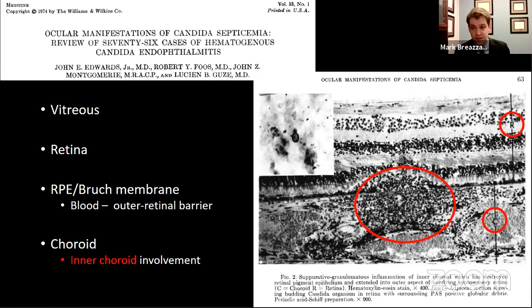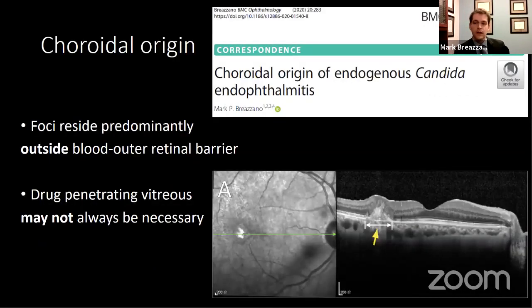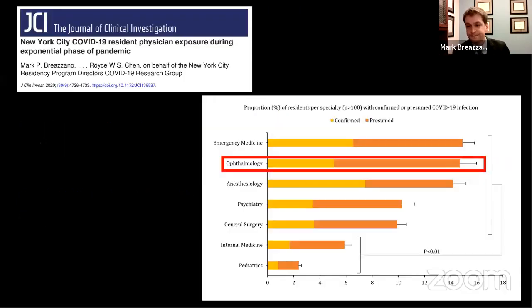And if there is inflammation, the breakdown of the blood retinal barrier should allow that medication to get into the vitreous anyway. And so this is also replicated now with our conventional imaging techniques with OCT. And we can see here where the yellow arrow is that the inner choroid is still where we find it in vivo, not on autopsy.